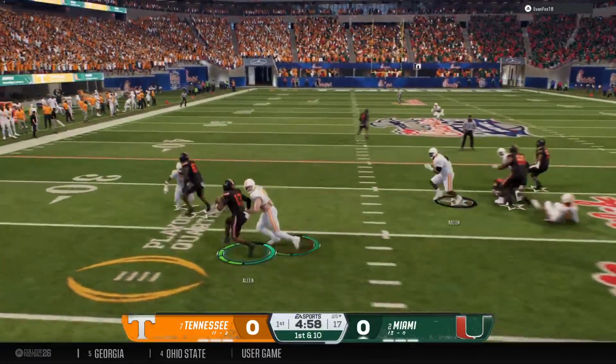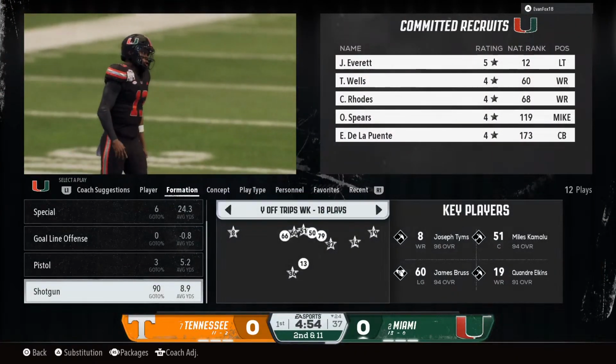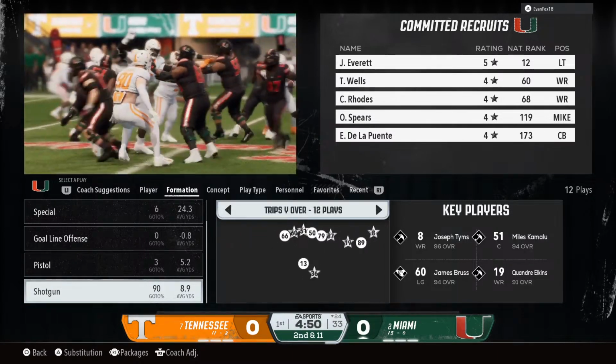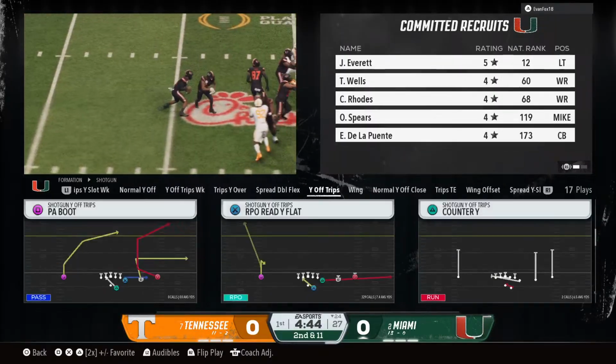Quarterback pulls the ball. It's a keeper. Zero running room. Stopped right at the line of scrimmage. And it's a nice job by this defense. They saw option. They actually forced the quarterback to pull the ball on the read, and then they corral him for a loss. You could tell they worked hard on that in practice.